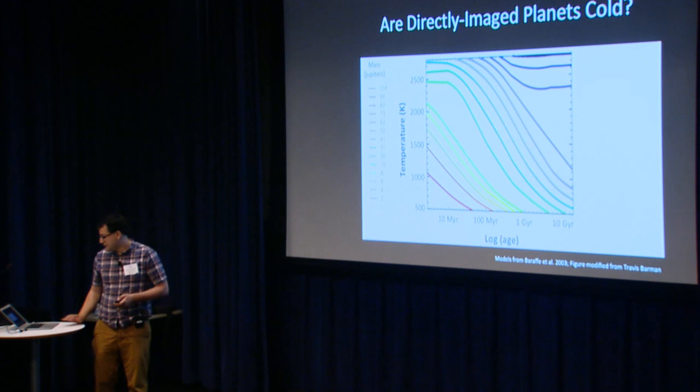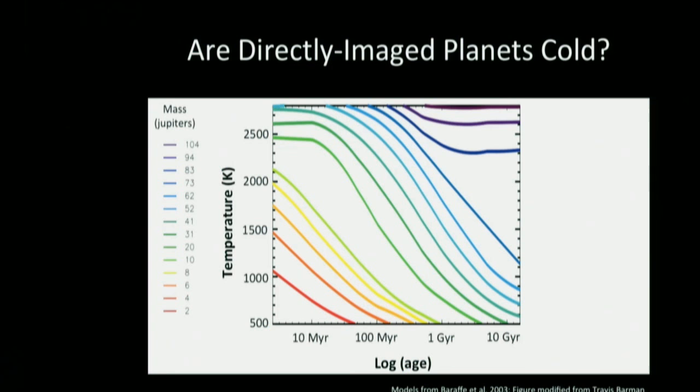So then the next question is, are these directly imaged planets really cold? And it's not quite that simple. In fact, in the 50s and 60s, people started using infrared cameras to look at planets in our own solar system, like Jupiter. And what they noticed was that Jupiter is actually much hotter than it should be from its equilibrium chemistry. So if you just put a ball of gas and you left it forever at Jupiter's separation from the sun, it would be colder than it is right now.